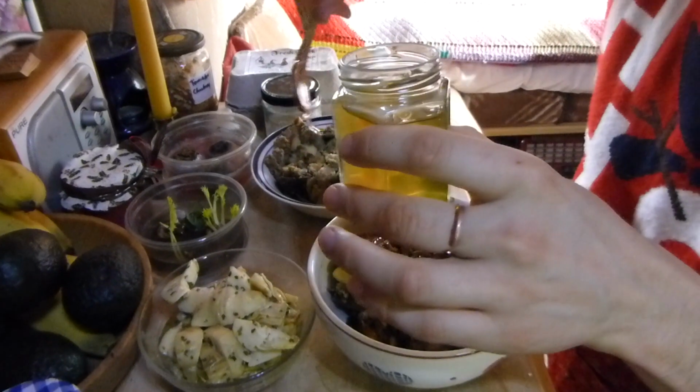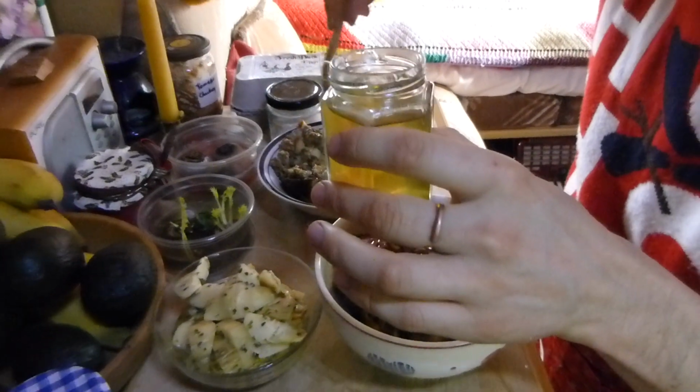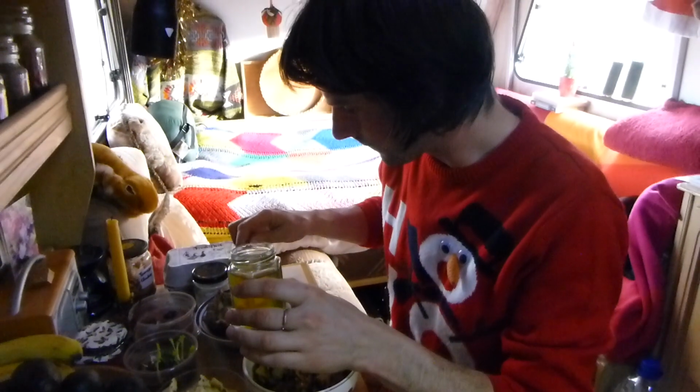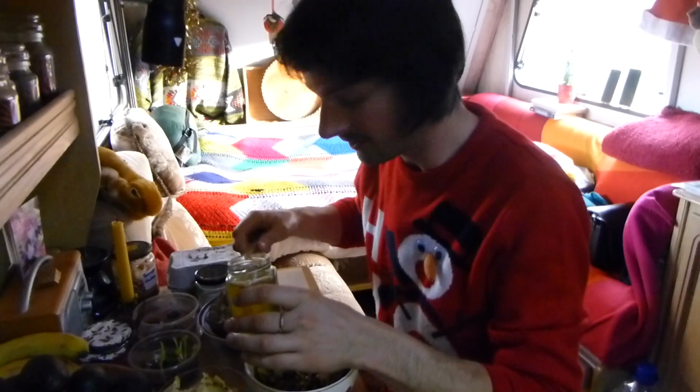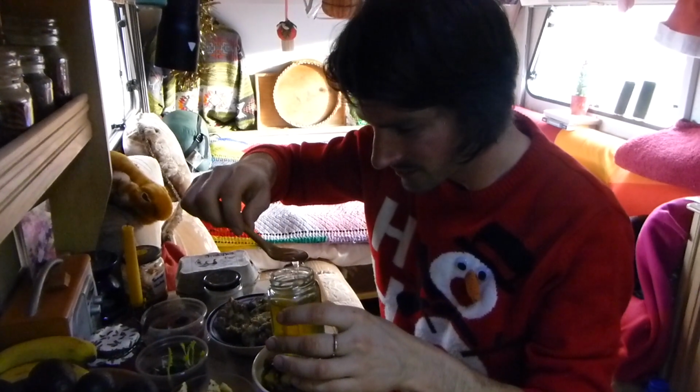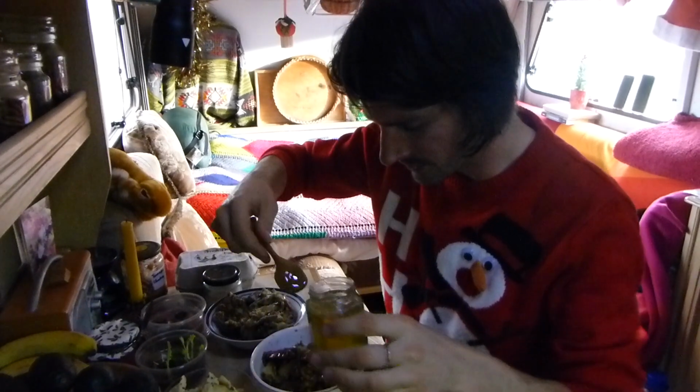This represents the entire honey harvest from the bees this year. I don't know what the winter's going to be like, so I only took about 2% of what they'd made and left the rest for them.